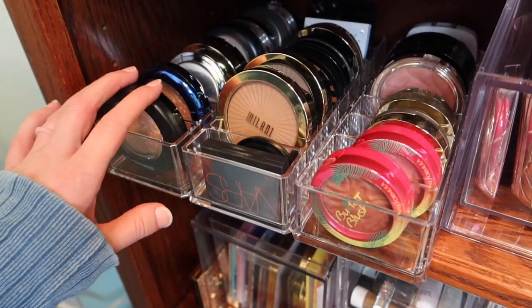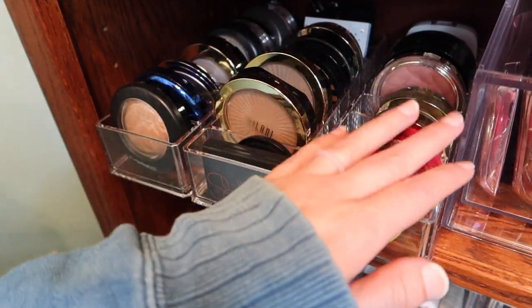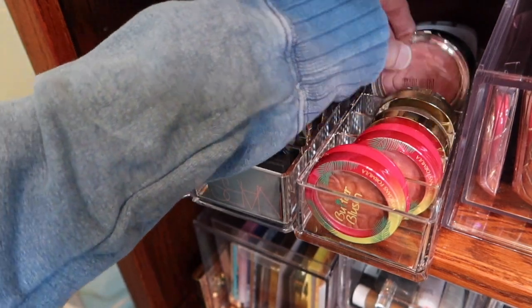I have these products over here. These are just more highlighters, bronzers, and blushes. I think I'm okay with my bronzer. I think that palette's probably going to be pretty good.